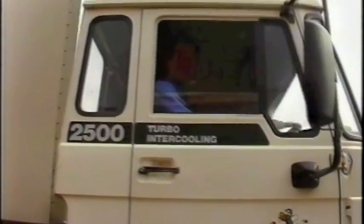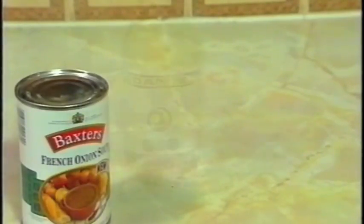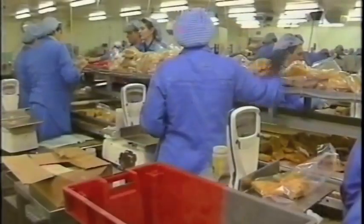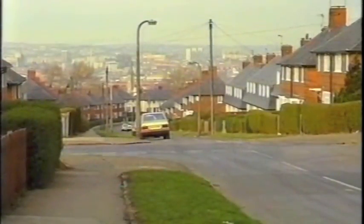Keeping food cool isn't the only way of keeping it in good condition. Food is also protected as long as it remains sealed in cans or bottles or packets. Every one of us must look after our food. The farmers who produce it, the food factories which process and package it, and us.